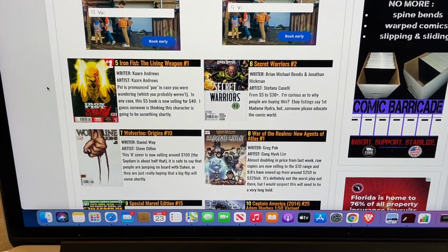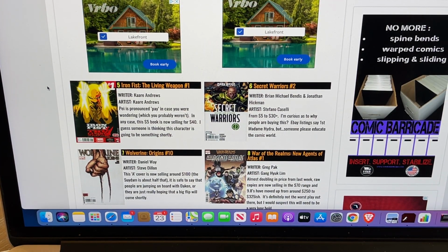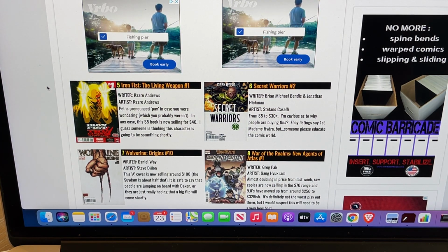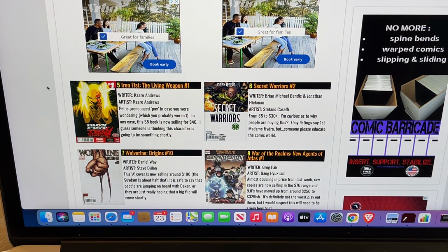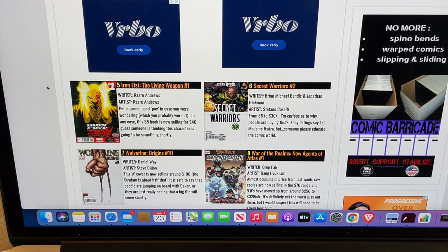Number 6 is Secret Warriors number 2. Was it this issue? Yeah, I think there was another issue that people were also chasing. I can't remember which one. I know there were a couple of issues from that run.